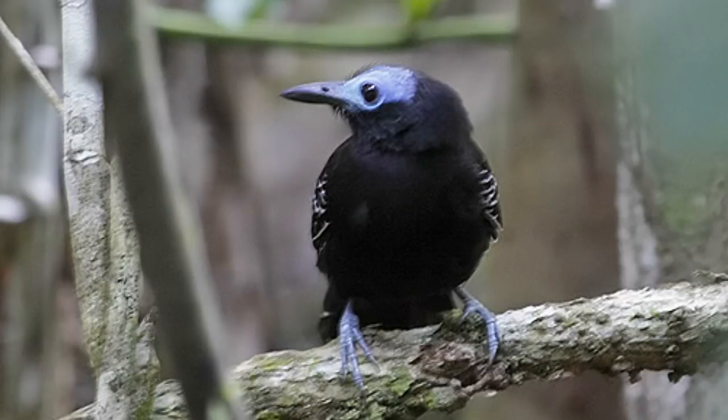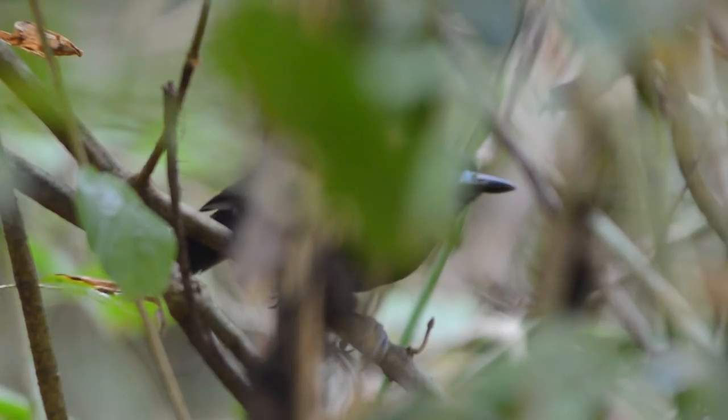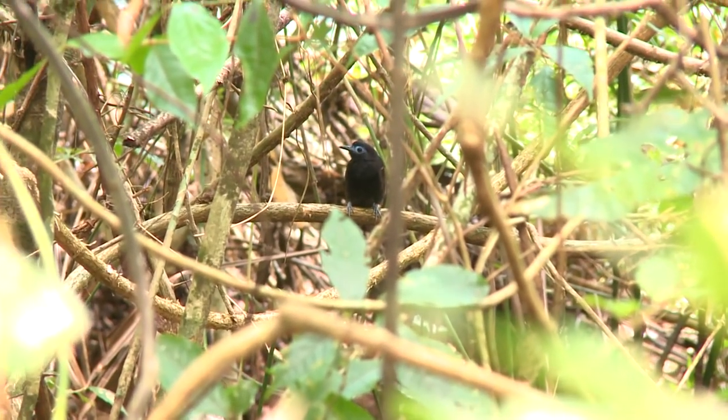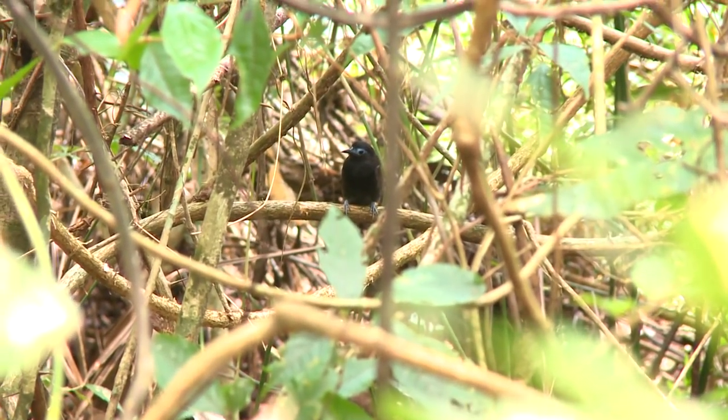So we really struggled for this, what we believe is a bare-crowned antbird, but it's very different looking because it doesn't have the bare crown at all. Same call, but totally different looking bird. Carlos noticed this the first time he saw this bird here in the Darien. So what have you done about it, Carlos?